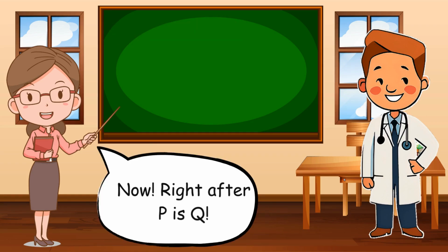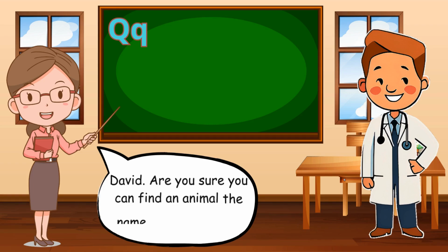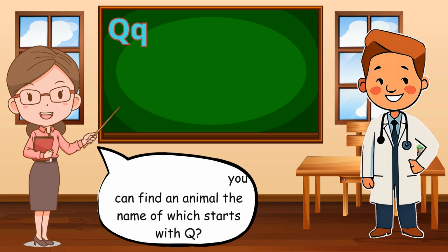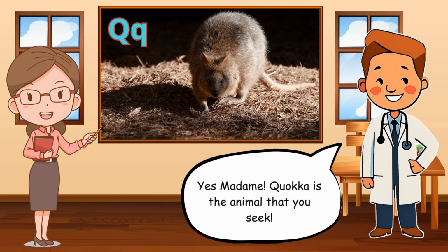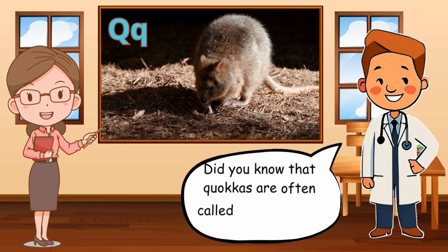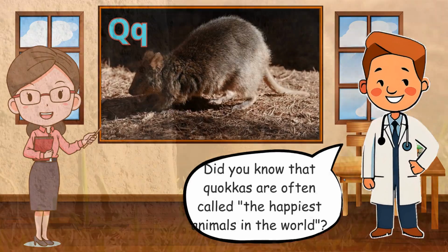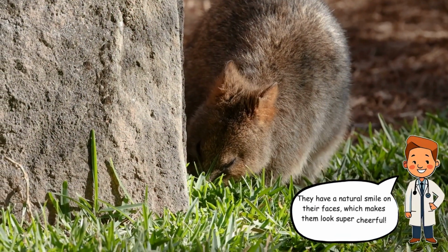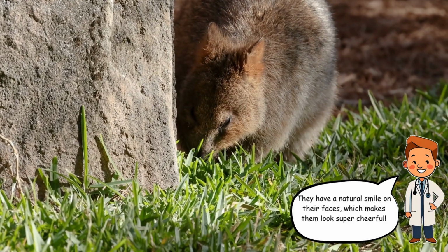Now, right after P is Q. Repeat after me. Q. Awesome. David, are you sure you can find an animal the name of which starts with Q? Yes, madam. Quokka is the animal that you seek. Did you know that quokkas are often called the happiest animals in the world? They have a natural smile on their faces, which makes them look super cheerful.